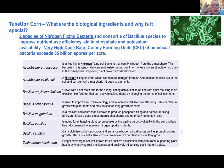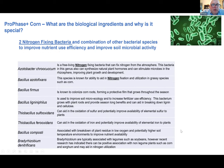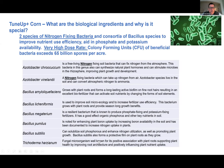So you've got the two. If there's nothing else I want you to remember from today's discussion, back up again to the corn, there are two of these nitrogen-fixing bacteria. Back up one more slide if you could. Sorry about that, Matt. There you go. Got it. I had a typo there and said it was corn.